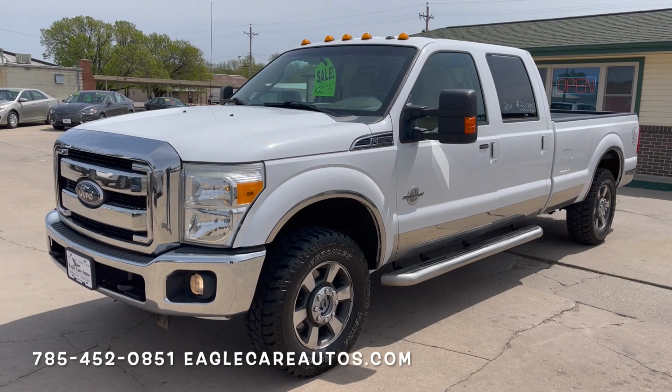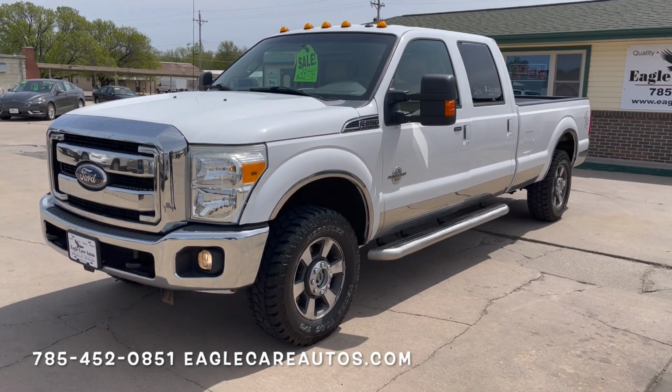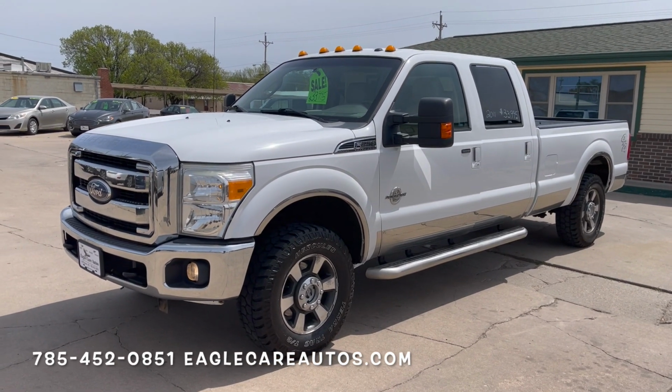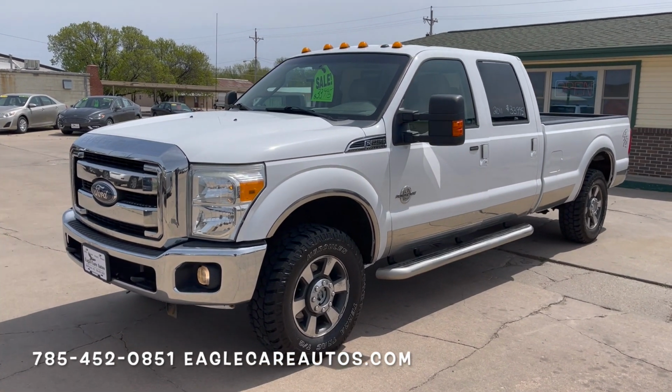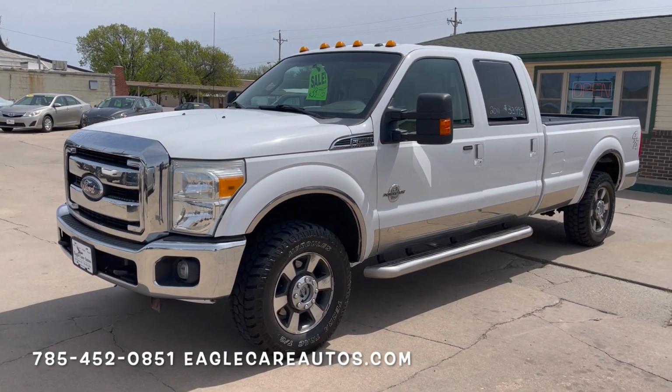Appears to have been extremely well maintained. As I mentioned, only 139,000 miles, so very low for one of these. And you know, with a 6.7, there's a lot of potential if you want to change things aftermarket, but even just stock, they perform flawlessly and really run great.